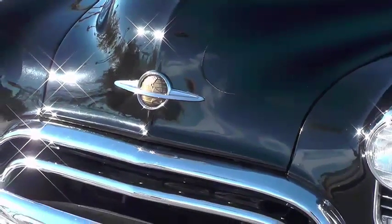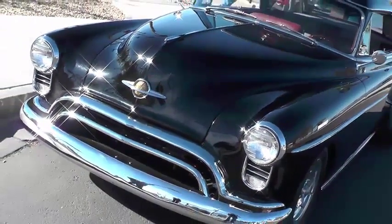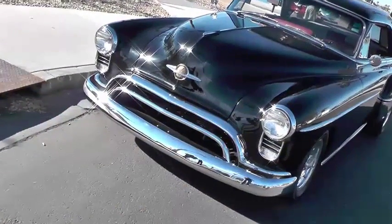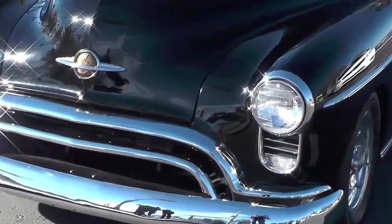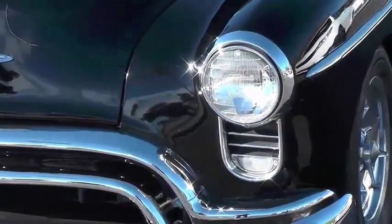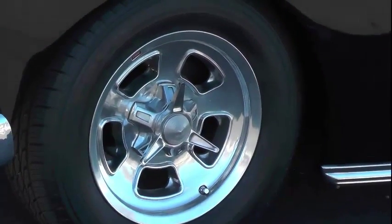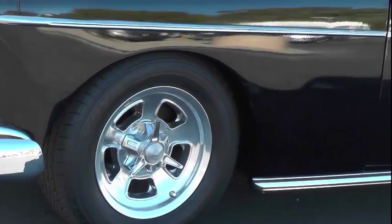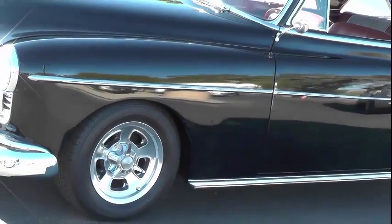'50 Oldsmobile two-door hardtop. You can't find very many two-door hardtops in these years anymore. It's never had any rust in it because it's always been up in Oregon. The guy had it for about 30-some years, and he had it in his barn. And my buddy got it from him. It took him 5 years to get the car away from him because he was an older guy.